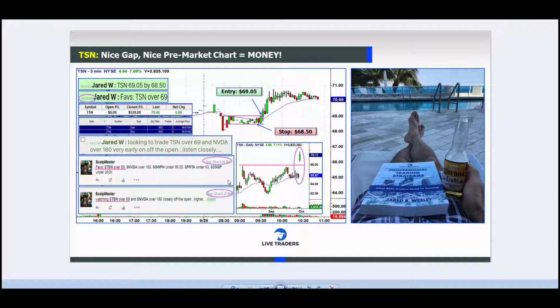You have to, because everybody else is posting it after the fact, right? Or they're posting it as they're entering it. And there's no way you could get that entry because they're posting it as they're getting in. I'm letting you know at 69 I'm buying this thing, and I reiterate it so you're not left behind. And I'm on the mic in the room at the open.